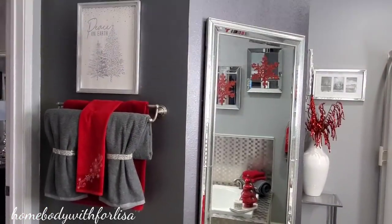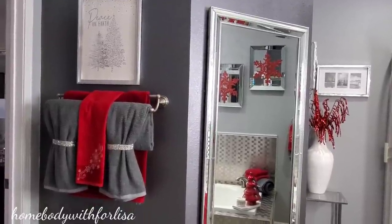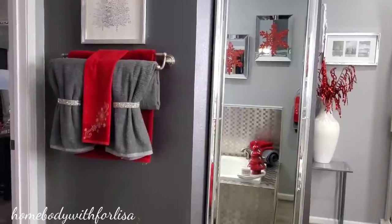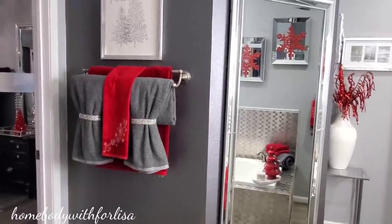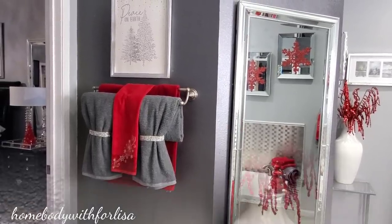Okay, love. So over on this side, I have this beautiful mirror. I love this mirror. It came from HomeGoods. I love it because it fits that entire wall there. It was very affordable. I think it was either 70 or 79 bucks.